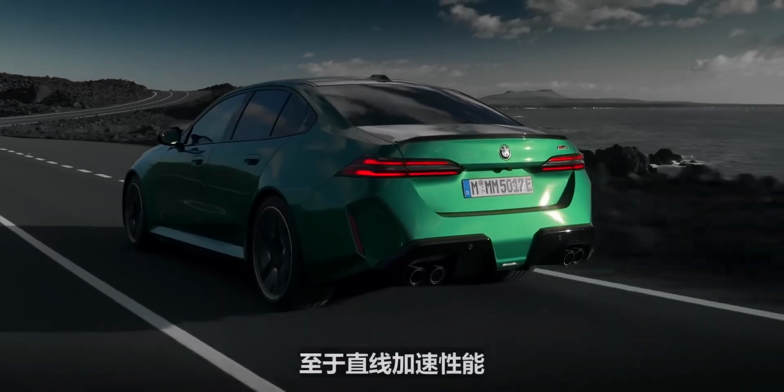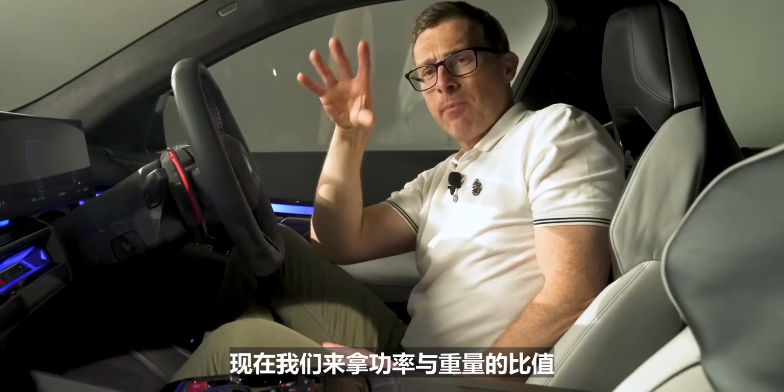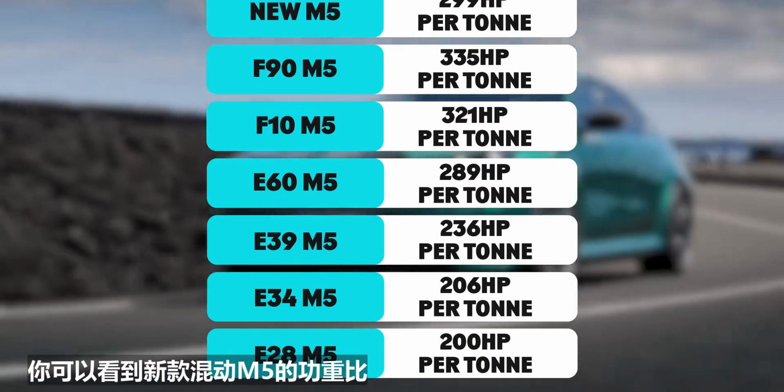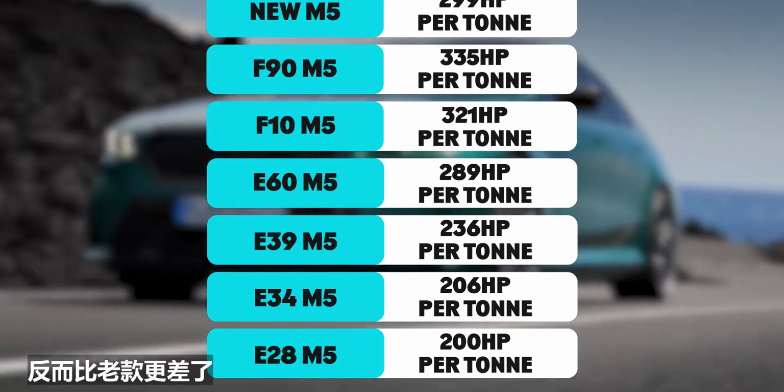Now, when you're talking about straight line accelerating performance, you can overcome that extra weight so long as you've got enough power. And that's where a car's power to weight ratio matters. So let's now compare the power to weight ratios of all previous M5s. As you can see, the M5's power to weight ratio has actually gotten worse for this brand new hybrid generation.